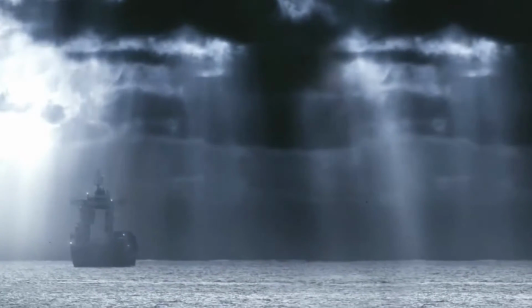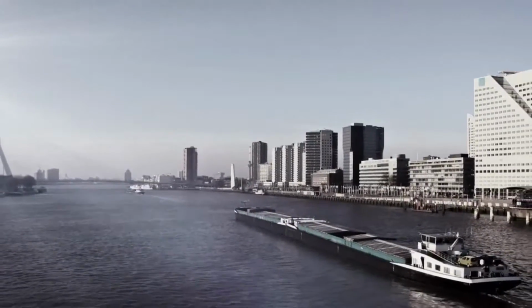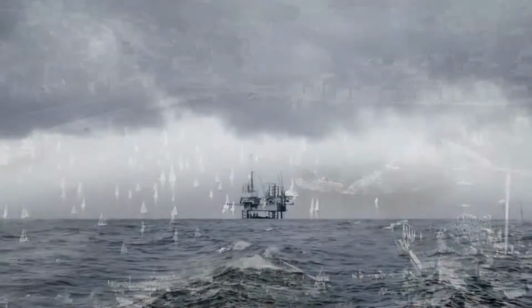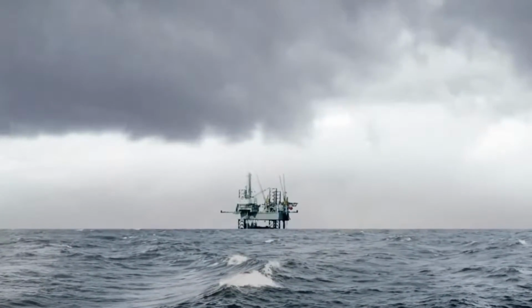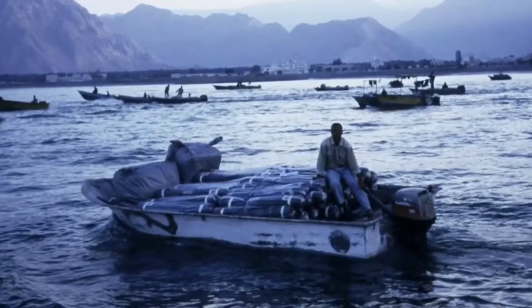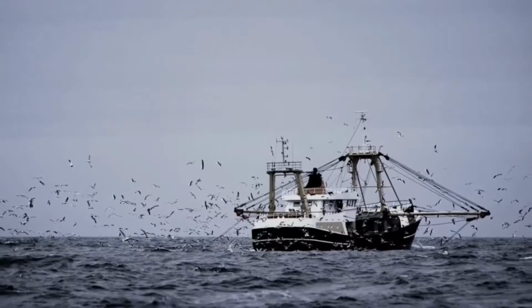71% of the Earth is covered by water. More than 90% of the world's trade is dependent on sea freight. Nearly 2/3 of the world's population lives in coastal areas. Seaborne trade and human activities in coastal zones continues to expand. And so do the threats. Piracy, terrorism, trafficking, oil pollution, and other illegal activities are creating new demands on maritime security and safety.